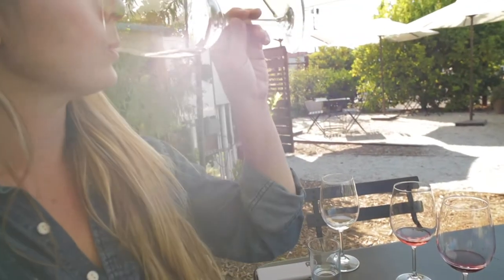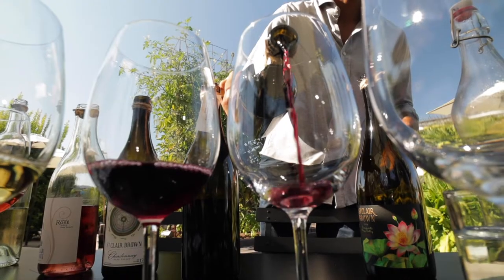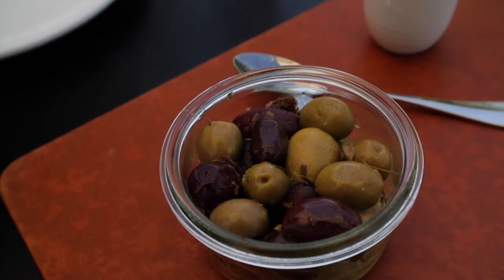Pinot Gris, Chardonnay, Rosé, and then I guess it was the Rhone blend, right? Okay. I'm surprised, so we both got different tastings, and so we could try a little bit of everything. And I'm kind of gravitating towards the red wines, which I don't normally. They're very knowledgeable here, and it's a family business, which I really appreciate. We're loving our time here so far.